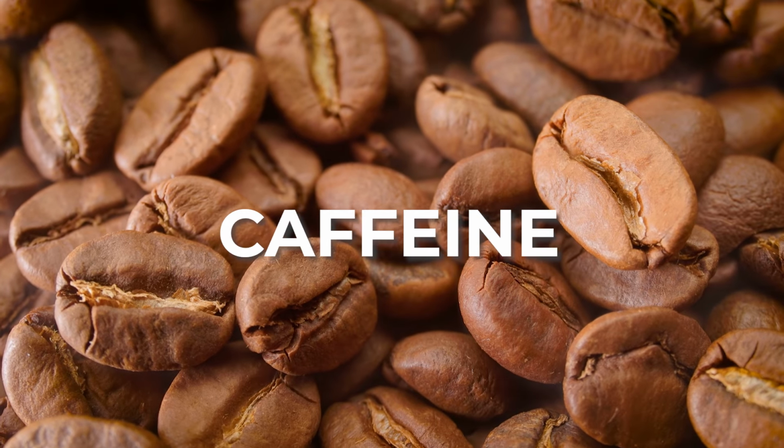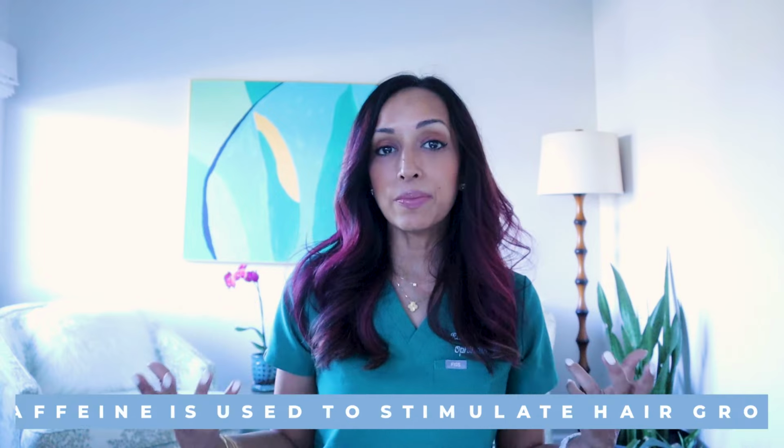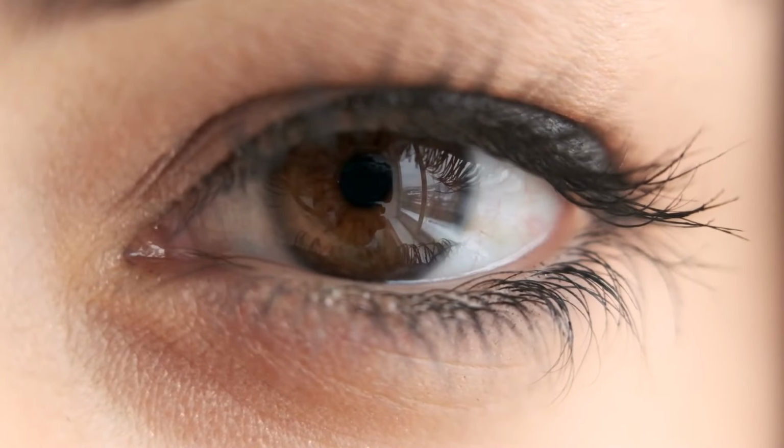And then what I found really interesting is the caffeine. So caffeine, you probably have seen it online. A lot of different products have caffeine to stimulate hair growth. And when you go online, most of these products that have caffeine say that the hair follicles get a boost and that it results in enhanced shaft elongation. That's the verbiage I found online. And what they're trying to say is that the hair shaft is just around for a longer period of time.